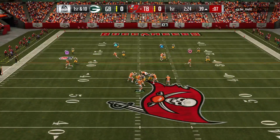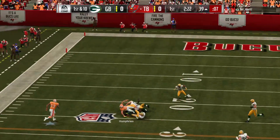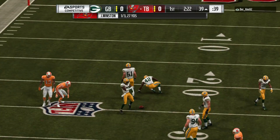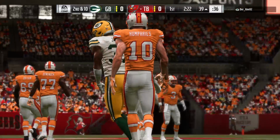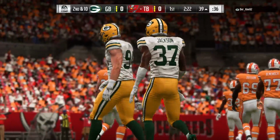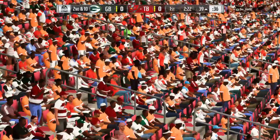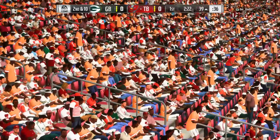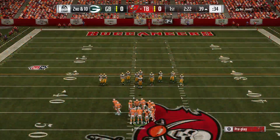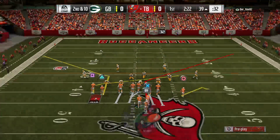First down, Winston. And it pops free. The collision there jarred the ball loose and brings up 2nd down. It's a lot of contact going on there, and in the end, unable to keep 2 hands on the football and bring it into his body. Everything looked pretty good until the finish. An incomplete pass on 1st down. That leads to a 2nd and 10.